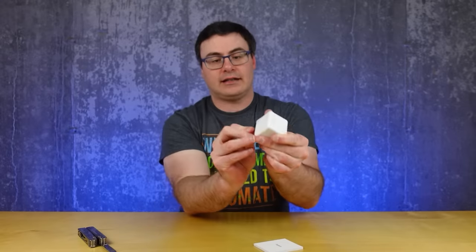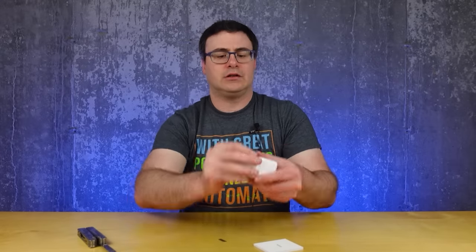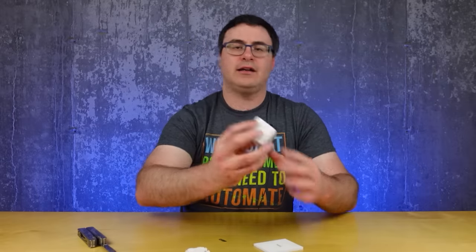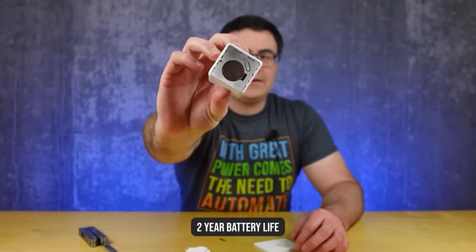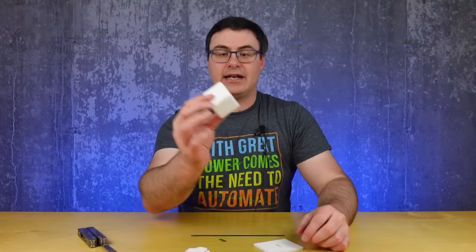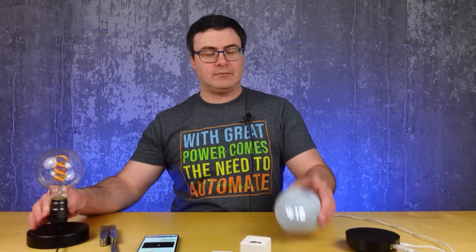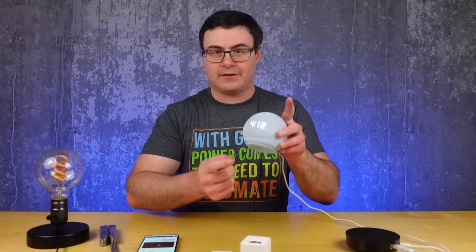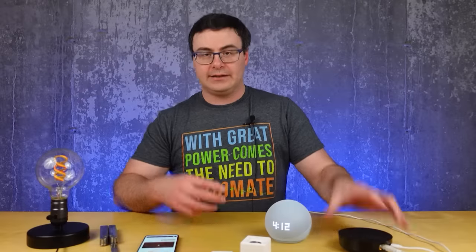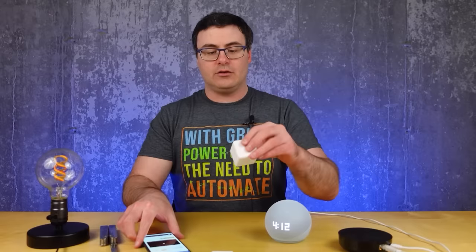We use this little thing to get in the back, a couple of little pulls, lever action there, and we get a CR2450 in there. So let's get this thing paired up with the Aqara application. I'm going to pair it to one of my hubs. Feels like I've got a lot on the desk suddenly. I've got a bulb, I've got my Amazon Echo Dot 5th generation, and I have my Aqara M2 hub plugged in. It's got to be Ethernet connected here in my home. And I've got the cube, of course.